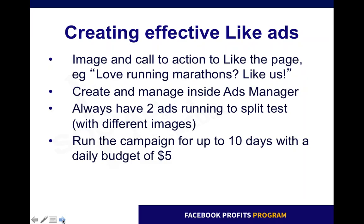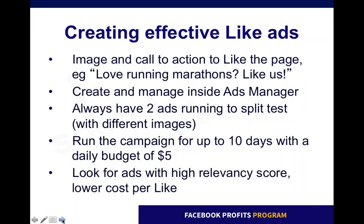And then we run a campaign. When you first start out, I want you to run that campaign for 10 days with a daily budget of, well, $5 per ad set. So you're a daily budget of $10, but split testing the two ads, always beating the control. You have it up and running for 3 days. Whatever one's performing the best, take the one that's least performing down, put a new one up, run it for another 3 days and so on. So you'll get a few split tests in over 10 days to see what's going to work best in your business.